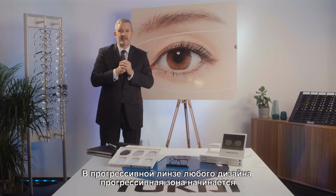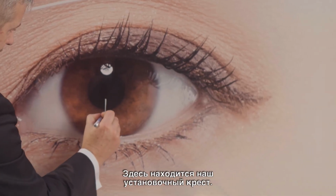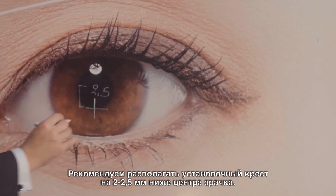Any progressive lens design starts its progressive zone 2 mm above the geometrical center of the lens. Our fitting point is situated at that point. We recommend to put the fitting cross 2 to 2.5 mm lower than the center of the pupil.